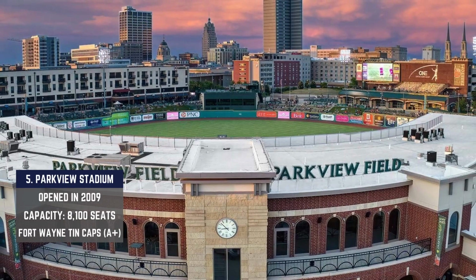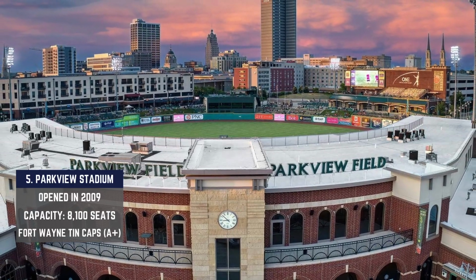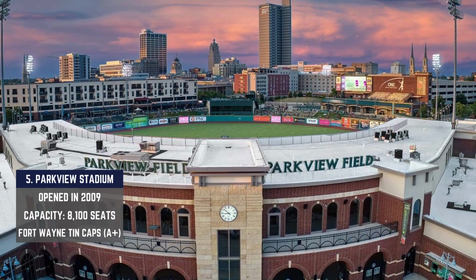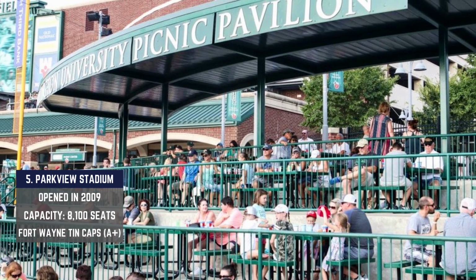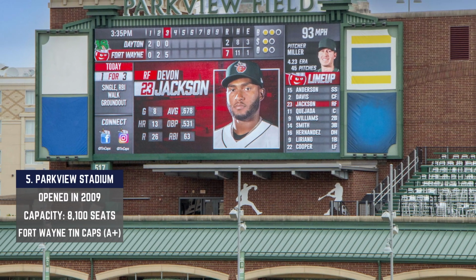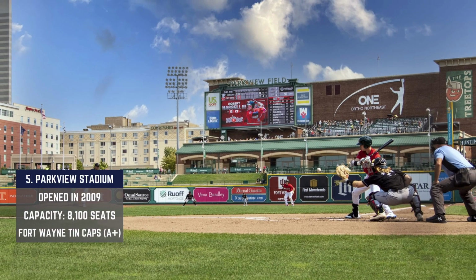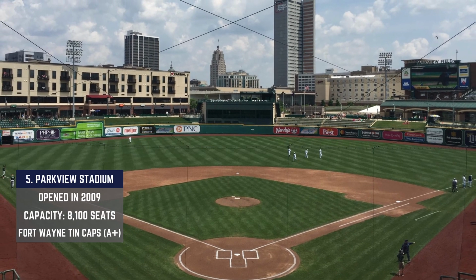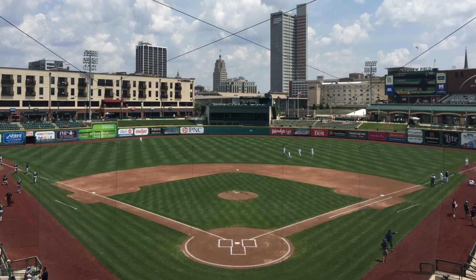To Indiana we go as Parkview Stadium hosts the Fort Wayne Tin Caps. For the high A affiliate of the Padres, the upkeep, innovation, and view of this ballpark is bonkers. The fan experience is world-class. You've got the Appleseed Picnic Pavilion around the right field foul pole, and then there are the Treetops roof party areas that kind of resemble the rooftops of Wrigley Field on the north side of Chicago. This place holds a total of 9,300 fans, including the lawn seating areas. Again, for the high A level, this is phenomenal.